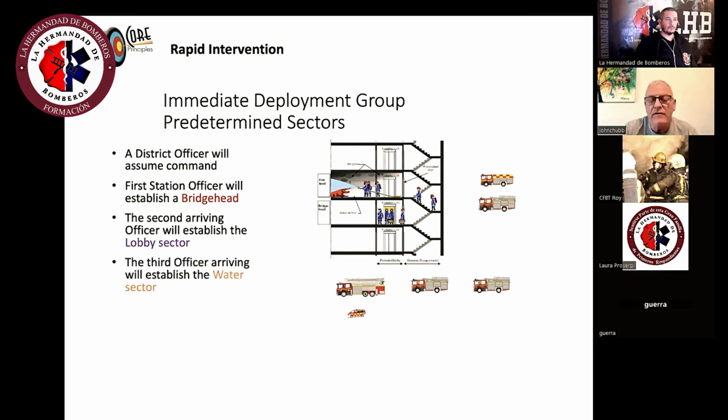The next arriving officer assumes the role of water sector officer. Why is this? Well, a standpipe system in my part of the world needs 1,500 litres of water per minute, and an aerial appliance needs about the same, sometimes a little bit more. So to establish somebody in charge of achieving that water flow is really important from the start of the operation.